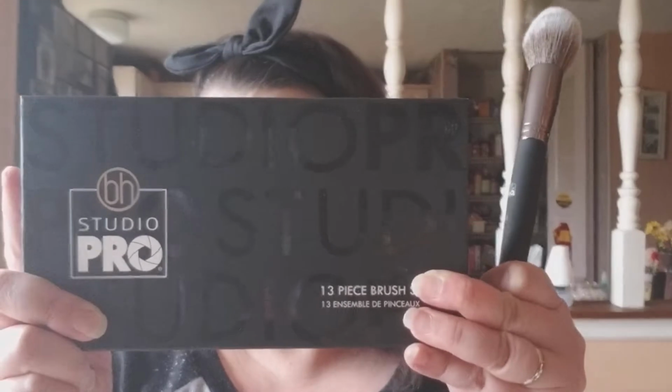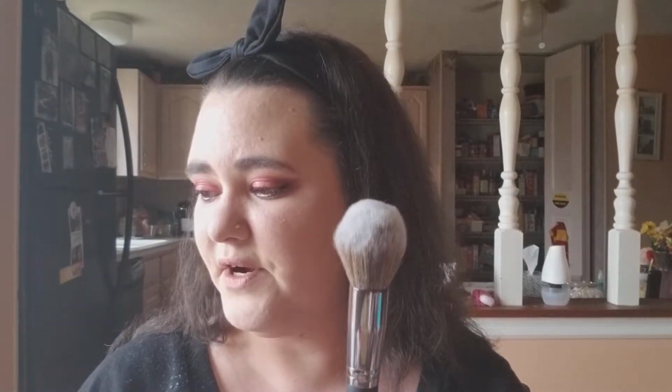But there are 13 brushes in here. They're absolutely fantastic. This tapered one is one of my favorites.